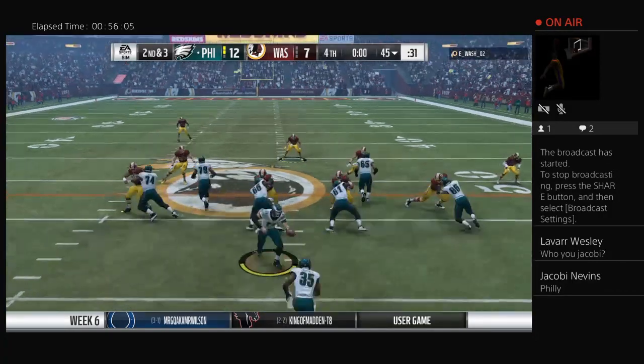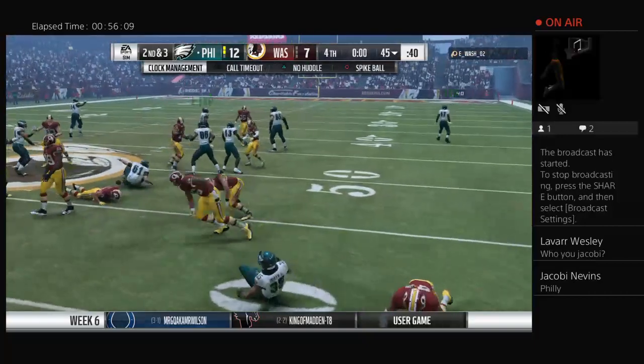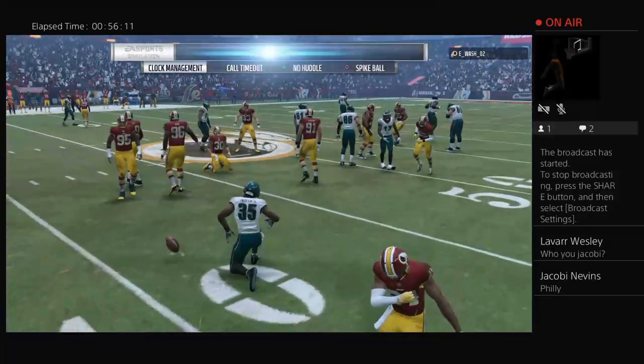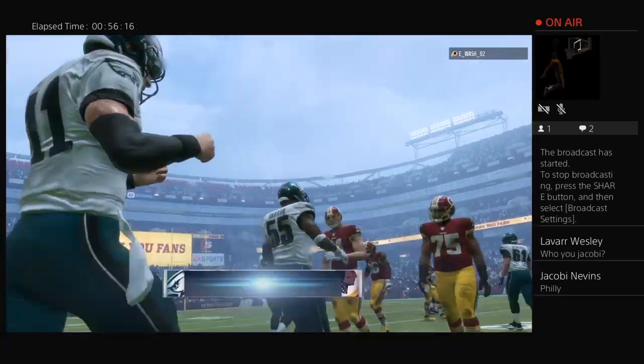And they're going to go soft on the corners. And a 20th carry now for Ingram. And he is going to be stopped here at the line of scrimmage. And time is going to expire in this football game.